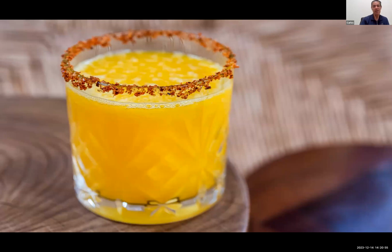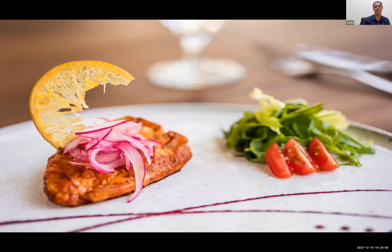As you can see, beautiful, tropical, very refreshing drinks. Of course, excellent food. Some local, like the one you see right here, a local dish called pescado zarandeado, which is fish. It's a very Nayarit dish.